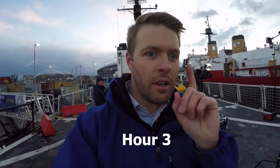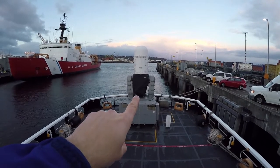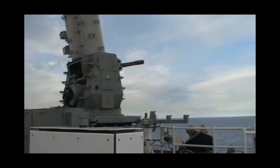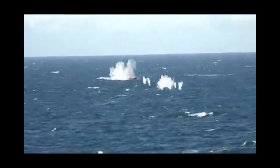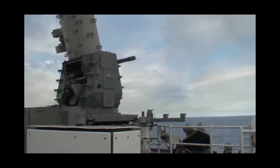And we got daylight now, hour three. I want to show you this gun here behind me. This thing is an anti-missile defense system, 150 rounds in 6 seconds. They're not going to shoot it for us this morning, but you've got to see how this works. God bless America.